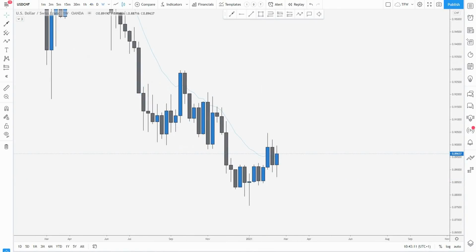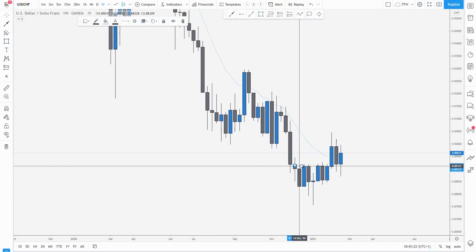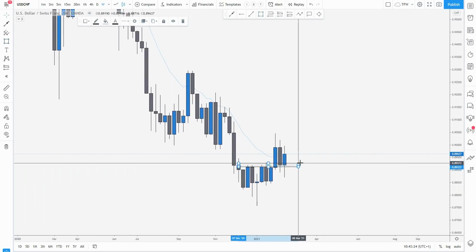USD Swiss franc is a pair that I haven't touched for months, right? I actually removed this from my watch list, but let's see what do we have. So the market showed a little bit of bullish pressure right there. Then we had that pullback to potentially retest this kind of weekly broken structure right there.